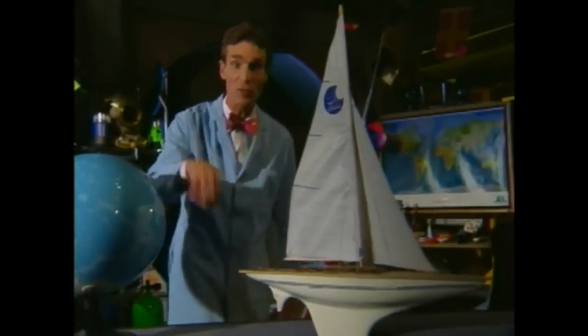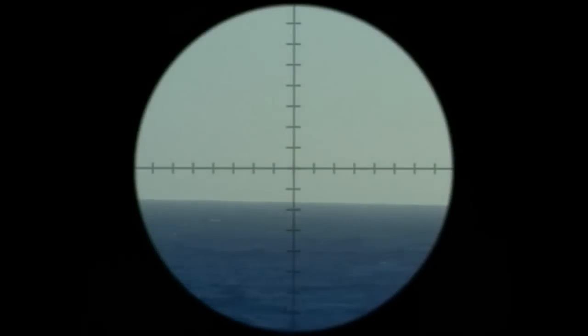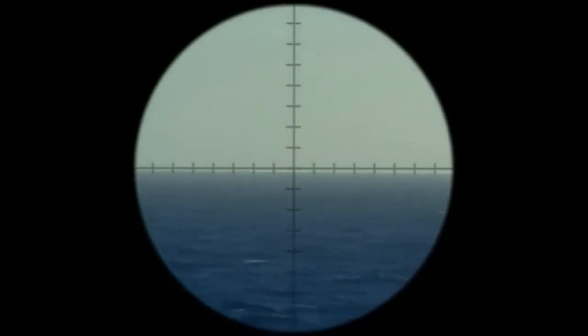Now, our first tools for ocean exploration were boats. They can take us all over the world. But to do that kind of traveling takes some thinking. Because when you're out in the middle of the ocean, there are no landmarks. There are no great big trees to help you figure out where you are. It's easy to get just plain lost.